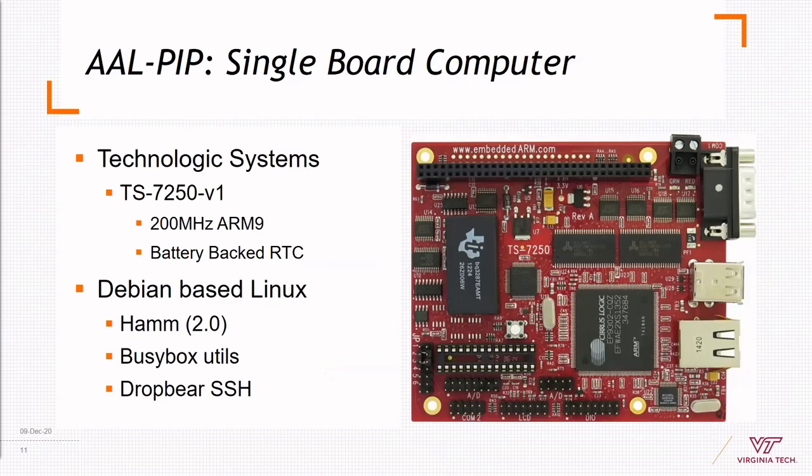It is a Debian-based Linux system. And if you are familiar with Debian and its releases, I think the current release is version 10, it's Buster, which came out in 2019. Our single board computer runs Debian Hamm, which I had to look up, was released in 1998. So it's a little long in the tooth, but it is a very compact, very easy to use operating system, being that it is a Debian Linux package.